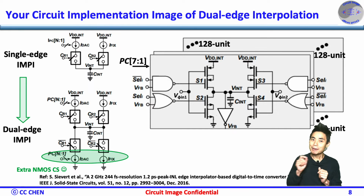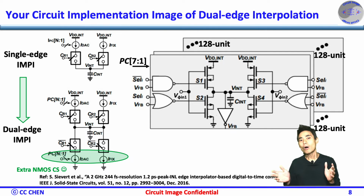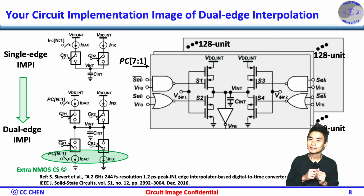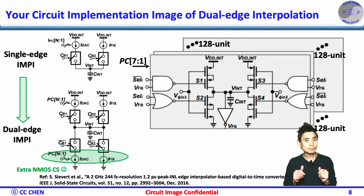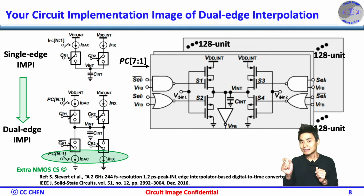As in the initial IMPI, the input clock phases Vin1 and Vin2 would still control the top and the bottom current sources. Then the remaining S1 to S4 switches would control the current flow of the current source into or out of the Vint node, which determines the interpolation factor from the selected phase code. To make sure the integration works in the right state machine, S1 to S4 are generated by the selection state S_I of each cell and a logic feedback signal VFB from the Vint node.